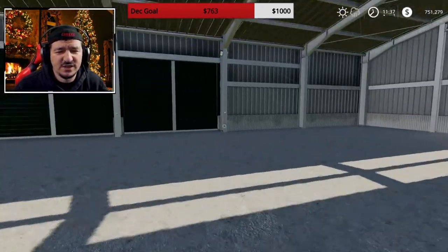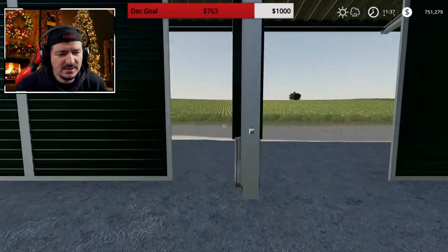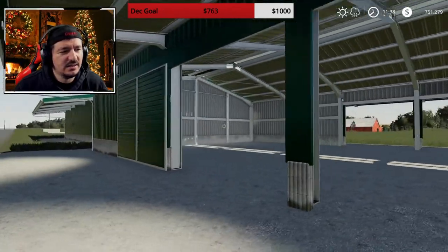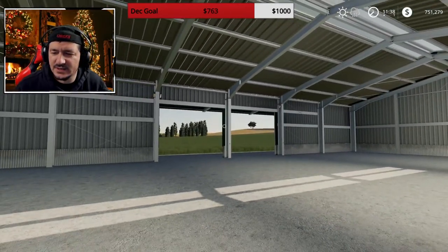Okay, this one is more of a drive-through one if you want to. So that door opens, that door opens. What is this switch for? Light on. Oh, that's for the outside lights. Okay. And then this one should be for the interior lights, right? Yep, there it is right there.